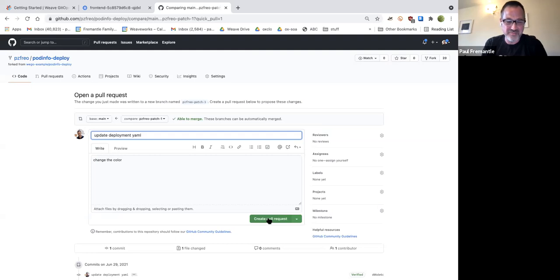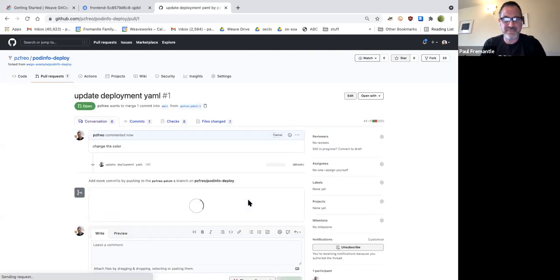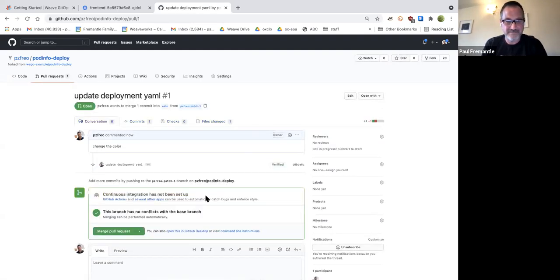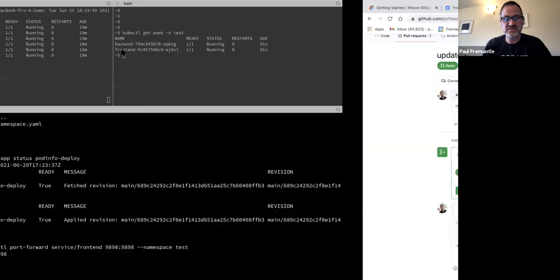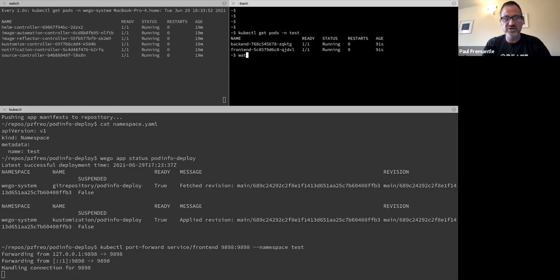So I'm going to go create pull request. And now I've got my pull request and there's no conflicts with the base branch. Unfortunately, I don't have any cool GitHub actions to validate this, but you can imagine that would be there. And before I do this, I'm going to just do a watch on that kubectl get pods.